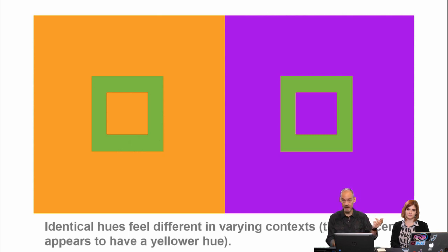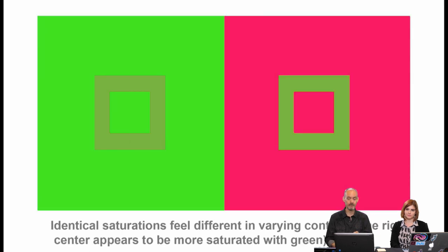Okay, so that's value and then hue. Now let's go to saturation. So here I have a green, and my job then is to make that green feel saturated in one context, desaturated in the other context. So saturated green here, but the exact same green feels very different in this other context.